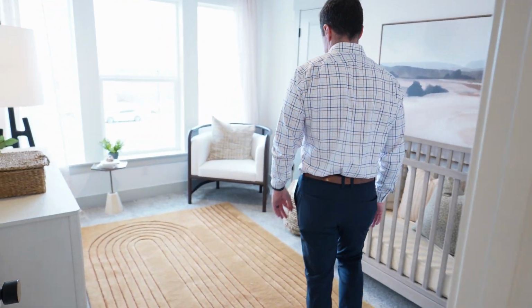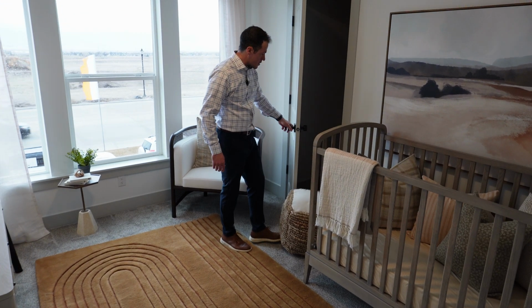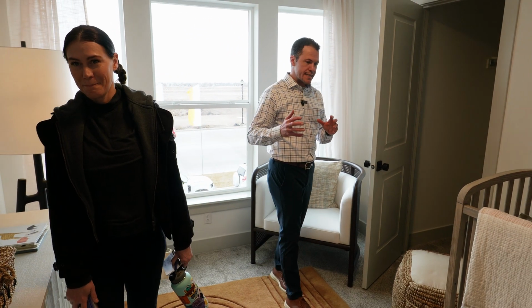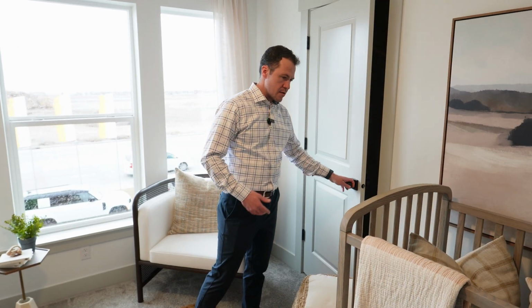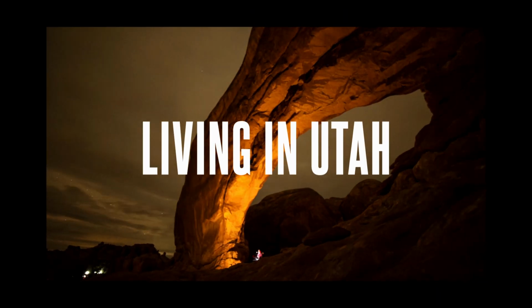And I noticed these other bedrooms, even though they're the smaller bedrooms in the home, they still have walk-in closets. That's correct. And this one's actually a really good size. Sometimes it feels a little bit tighter, but for a kid's bedroom, plenty of space.